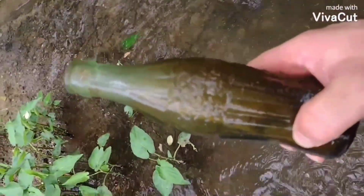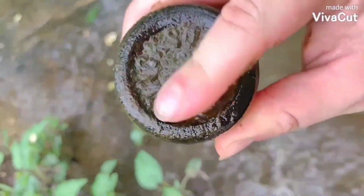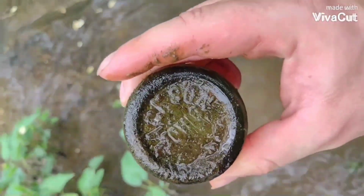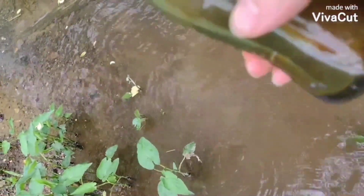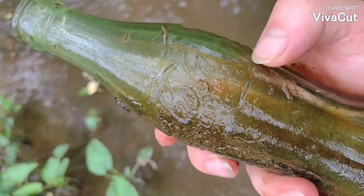Here's the first find. It's a Coca-Cola. Let me get the focus for you. There you go. Jackson, Ohio. Probably a D patent. Yep.